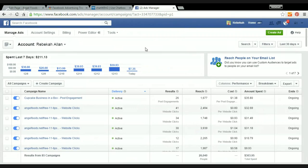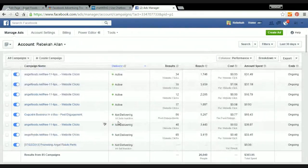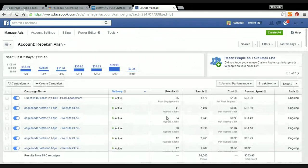Within Facebook Ads Manager, to create an ad, this top right-hand side green button, Create Ad, that's where you do it. So this all down here, as you can see, I'm currently doing some advertising. The last 7 days I've spent $211, and I've got some ads that are running here. The ones that are currently running are active, green active, and the ones that aren't running say not delivering, and the dots are gray. Then it shows me some results, being how many post engagements or website clicks per dollar, how much it costs per click or per engagement, and total amount spent. Just so you know, that's a dashboard, and that's how you review your results of your advertising spend. All right.